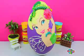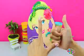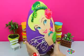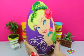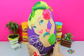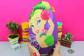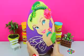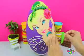Today we have Tinkerbell. She's gonna fly all around us. Are you ready? Thumbs up. Let's just rip this apart. You may look at this egg and say, wow, it's so pretty. But where are all the other surprises I'm used to seeing? Ha! Wait and see, friends. Wait and see. We got lots of magical tricks coming out today.